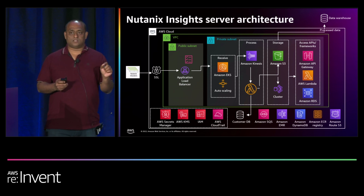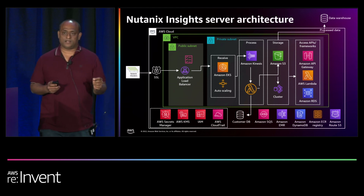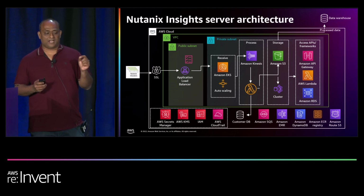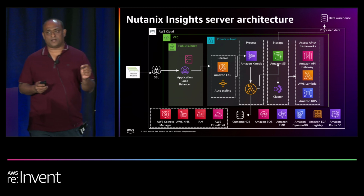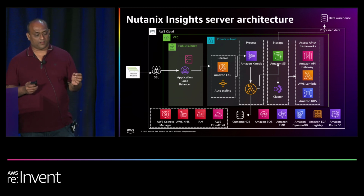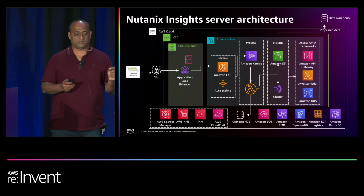Then the job of this receiver is to receive the data from the client, uncompress it, validate the data, and batch put this data on Kinesis for cost performance reasons. Then we have a bunch of consumer Lambdas. These consumers are implemented as AWS Lambda functions. At any given time, there will be hundreds of instances of consumer Lambda running. These Lambdas will pick up data from these Kinesis data streams.